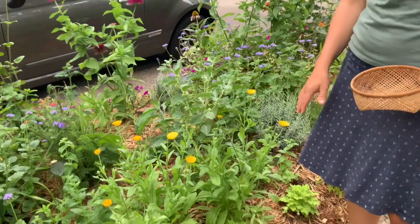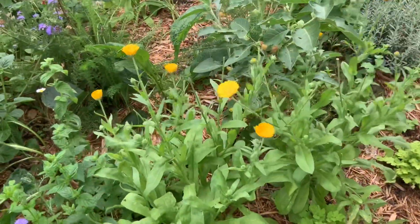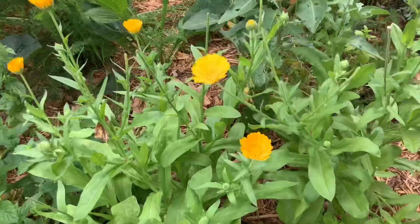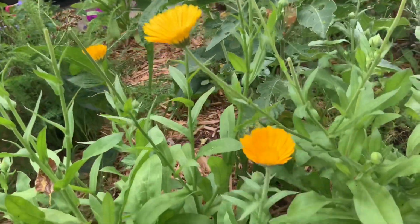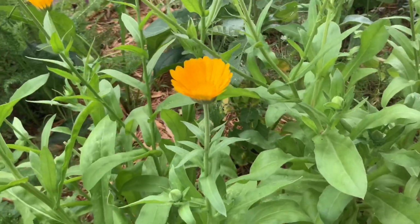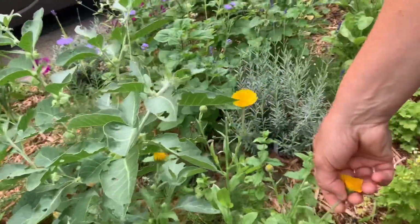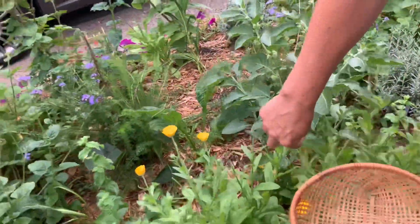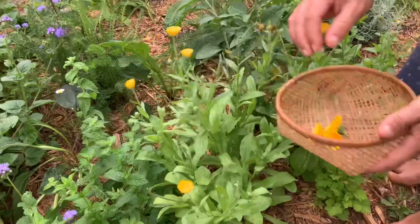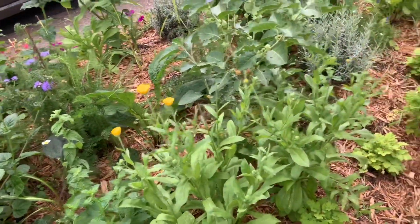And this is Calendula officinalis. And calendula is much like chamomile because the more you harvest it, the more flowers you get. It actually enjoys being harvested. So you have to harvest this one every day. And I actually harvested every single blossom off of my calendula yesterday. And I will let these go because they're a little young.